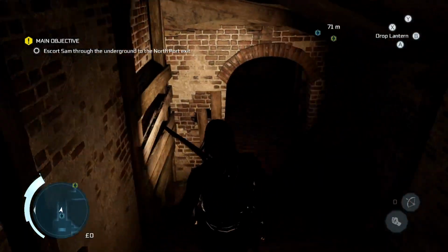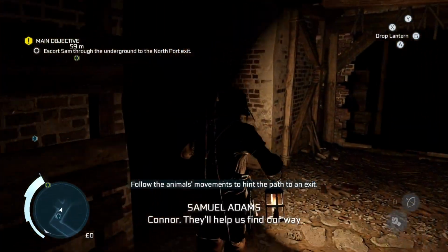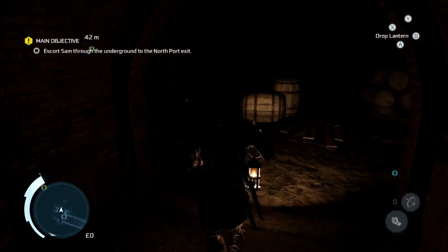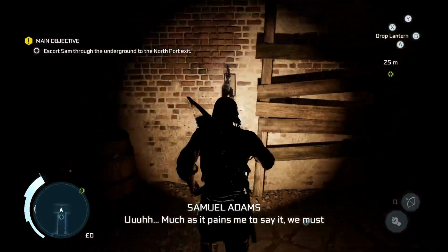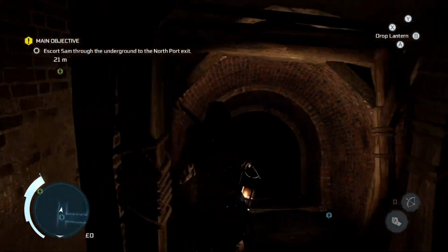Use your lantern to light the lamps, Connor. They'll help us find our way should we get turned around. I wonder why they built these tunnels. Excellent. Let us move on. Much as it pains me to say it, we must follow the rats, as they often move in the direction of an exit.